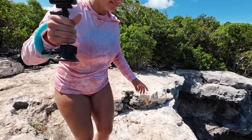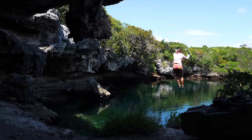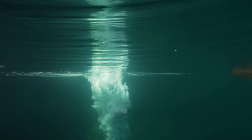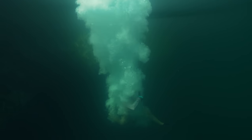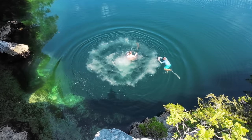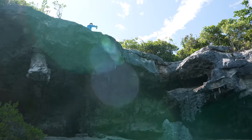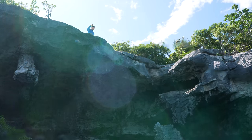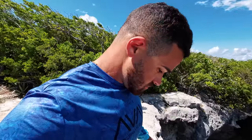Go! Jump out, go! I kept the GoPro in my hand. Remember when you were little and your parents used to ask you if your friends jumped off a cliff, would you do it too? Well, here we go.